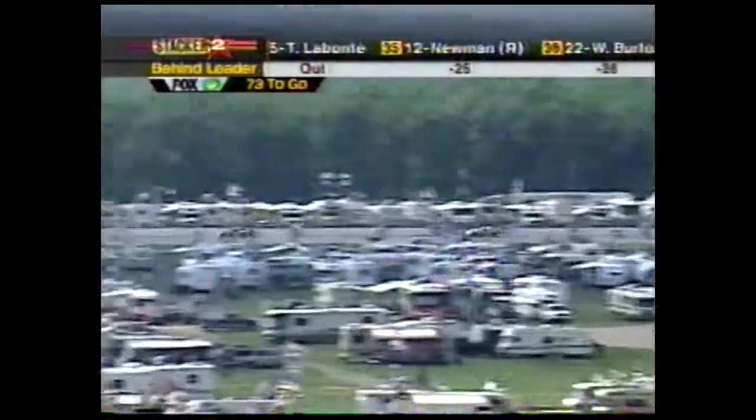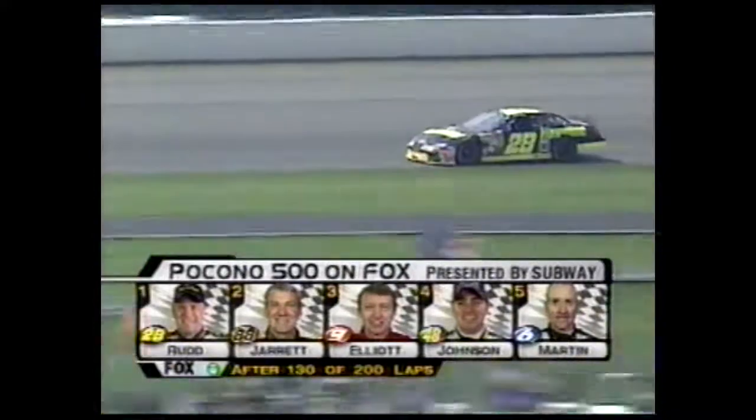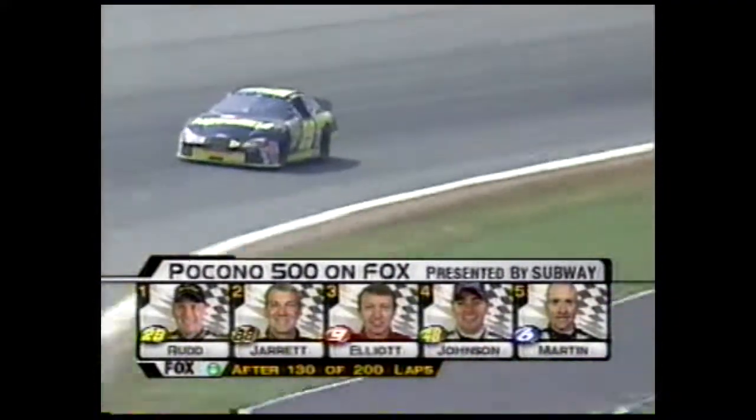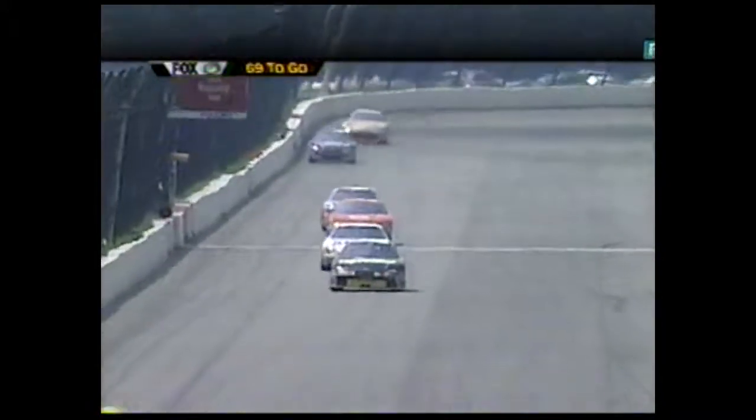Ricky Rudd leads his Robert Yates Ford Racing teammate Dale Jarrett by 0.4 of a second. Bill Elliott is third. 130 laps, 325 miles of 500 complete here at Pocono. 200 laps make up the distance. Ricky Rudd and Dale Jarrett are tracking the field, and they stay about 1.4 seconds ahead of Bill Elliott.